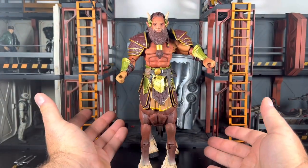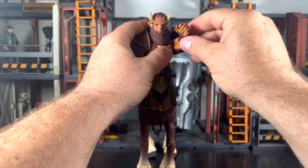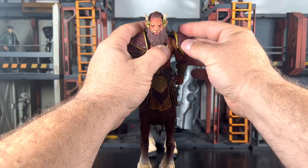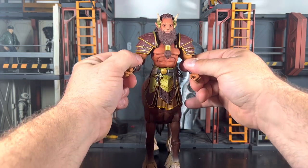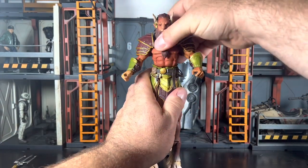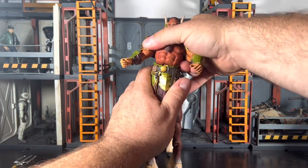That's maxed out right there. The arm goes down. You can swivel it forward all the way up. You can swivel it back. Trying to get these pauldrons. These pauldrons are very bulky, and they do get in the way quite a bit of the articulation. He does have the ball peg. He's just kind of a ball peg on top of the horse torso.